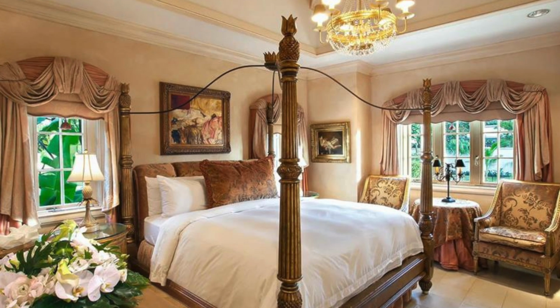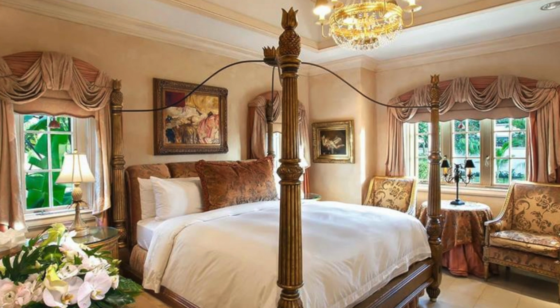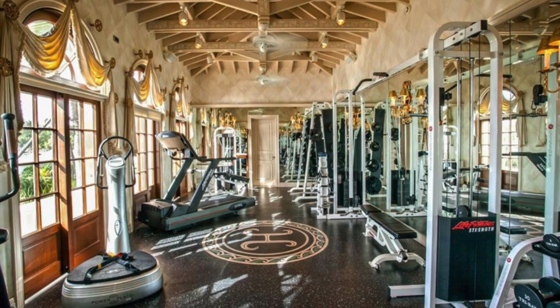Shown here is the fifth and final bedroom in the Oceanside Villa, with its four-poster bed crowned with gilded pineapples on each column. It's among the residence's most luxurious spaces, not to mention beautifully draped curtains hanging from all the windows.